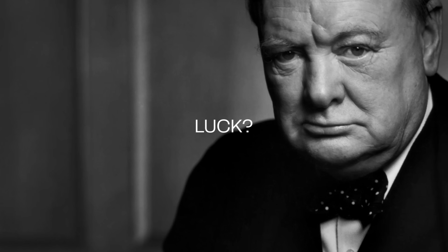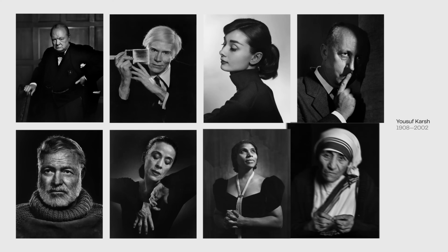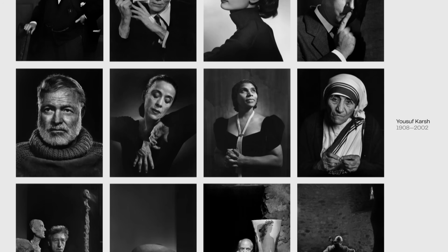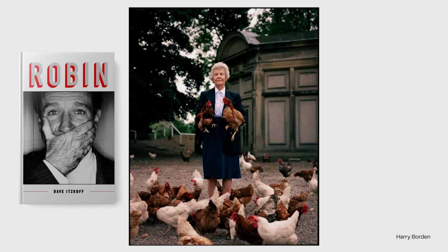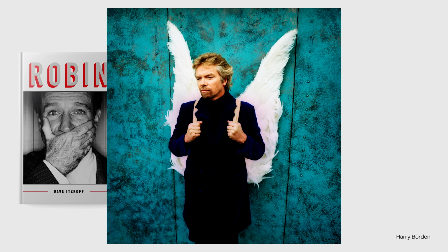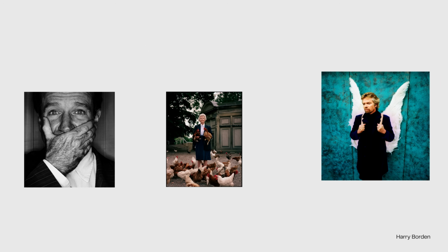So was this just luck? Was it a one-off moment of brilliance? Probably not when you consider Karsh's incredible body of work. And this is because some photographers have a rare ability to capture portraits that really stick with you. Photos that end up being used on book covers, being hung in the National Portrait Gallery, or win World Press Photo Awards. So how do you learn to take portraits like this?